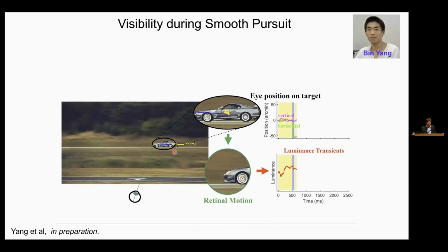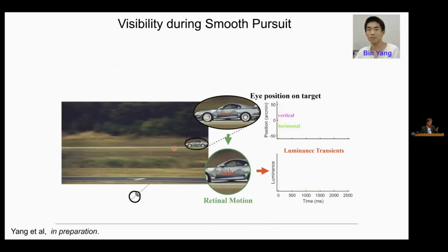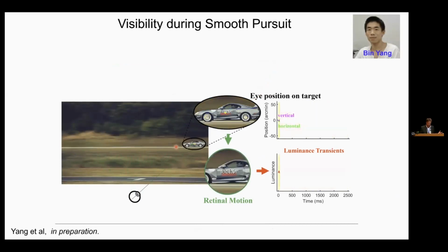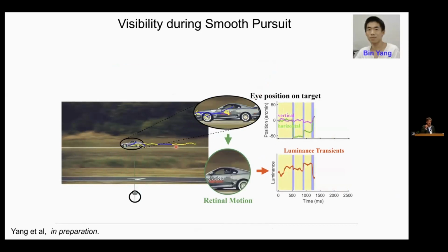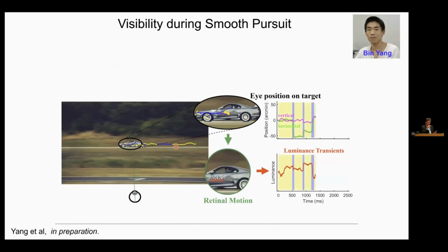Not only saccades, but also other types of eye movements seem to produce temporal transients that are used by the visual system. When we track objects moving in the world, we use a type of eye movement known as smooth pursuit. But smooth pursuit is not perfect. It will move at different gains relative to the object. The object will change speed in the world, and sometimes we'll have to perform saccades to compensate for that.